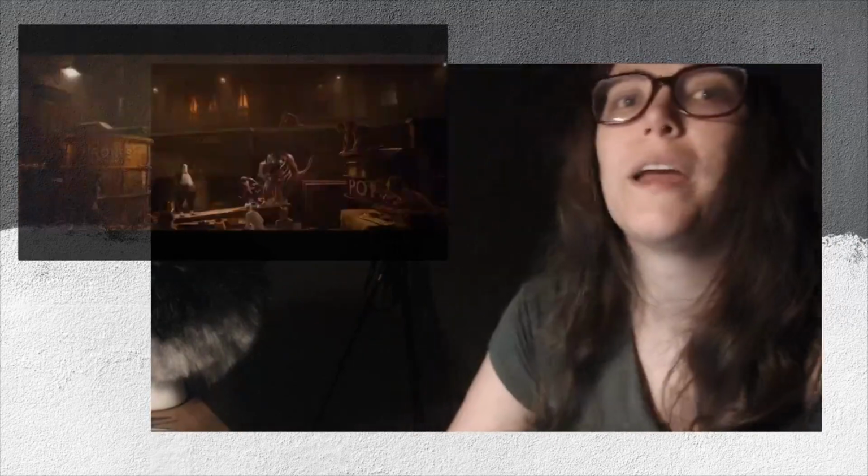Tugger again with his coat. It's fine. It's different. And his friends. Cool. I like that shot. I like this shot less. And I like this shot even less. Whoa. Ooh, but here we have some detail.